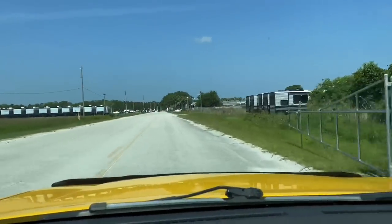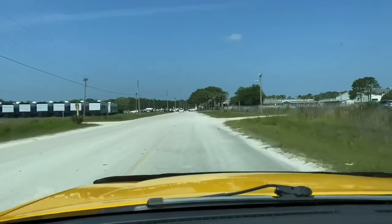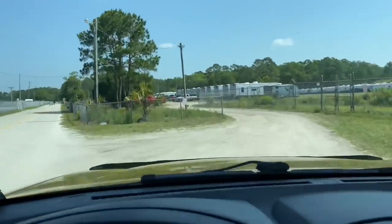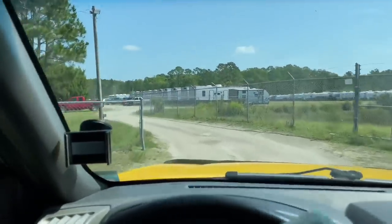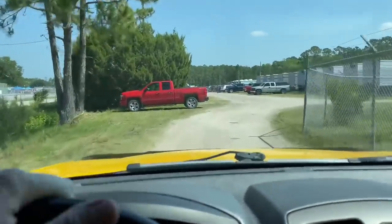Great day to go picking. Getting out here kind of late today, but I have something specific that I'm after. I'm going to go park in here this week, give myself a little bit shorter walk, because I got a lot of stuff I got to grab.